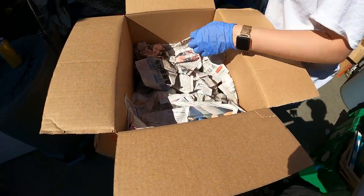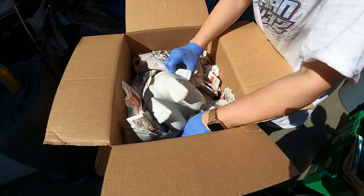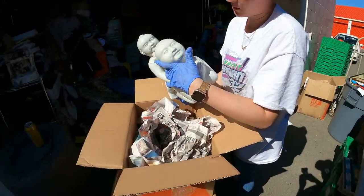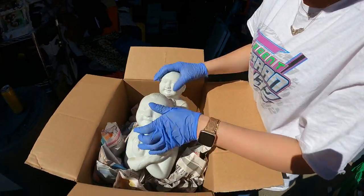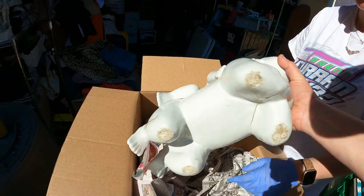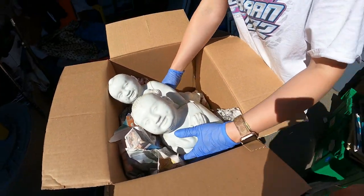Knock, knock. Yeah. Let's see who's there. Oh, too bad it's cracked. That's steel. It's very heavy, too. I would take that to Alameda just because, just like it is. I think that's the only thing in here.